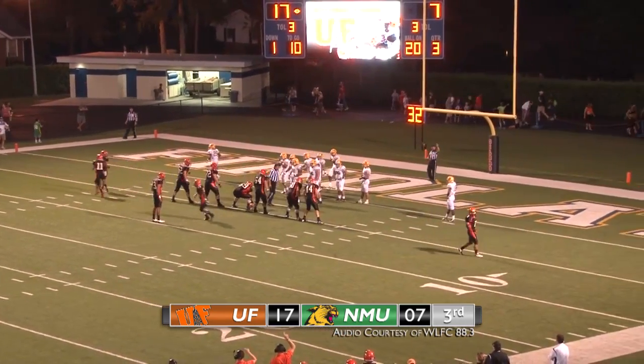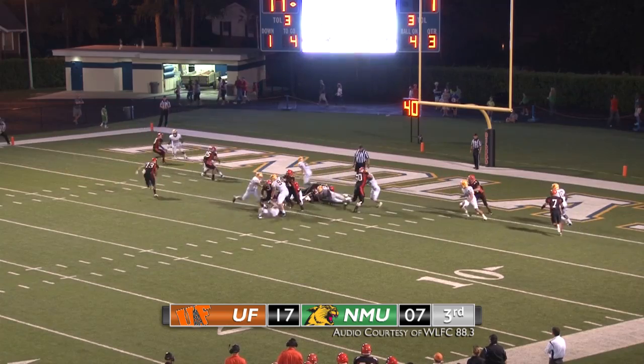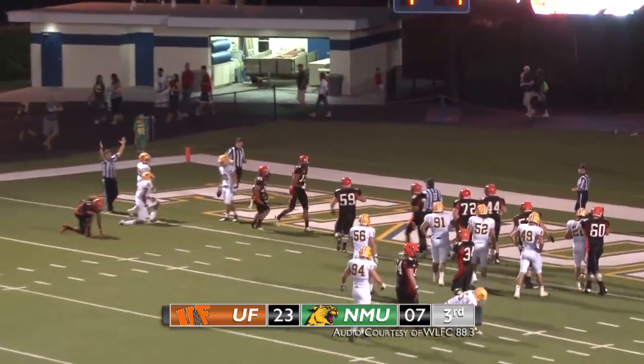Just a great job by Scott Deerwester and Justin Music. They go ahead and combination block on the defensive tackle. Deerwester got out to the second level. Oilers go no huddle again. Fake the handoff to Monterey. Belton dives for the end zone. Touchdown Oilers. Just an outstanding drive.